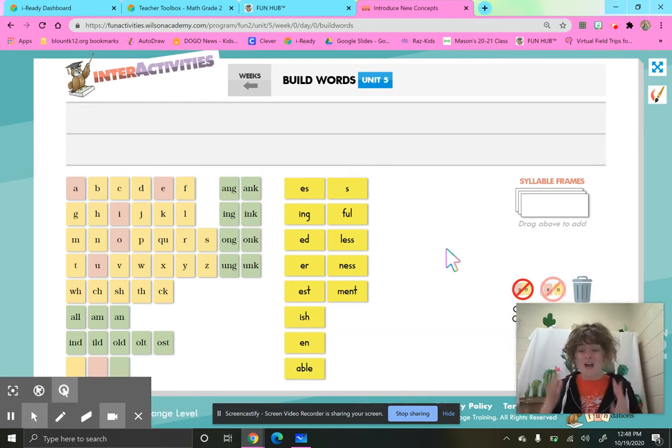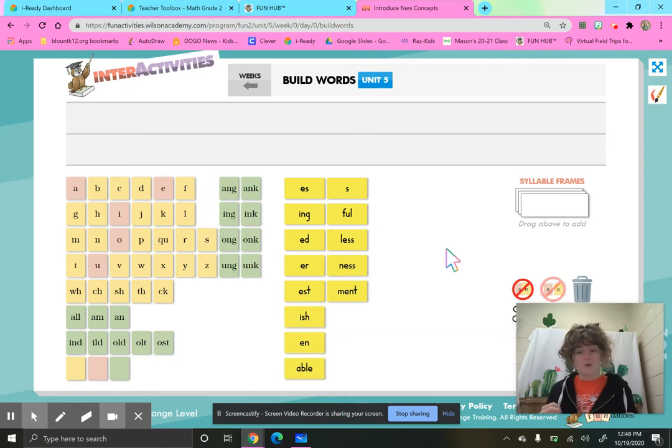All right, friends, what we're going to do now is build some more multi-syllable words, but this time you are going to need your letter board. Now, you guys do not have syllable frames, but we are going to break these words into parts. When I give you the word, I want you to put it together and then we're going to split it into parts, okay?